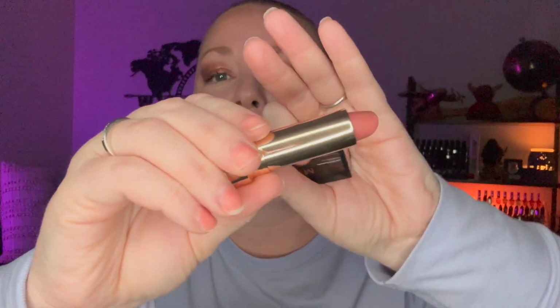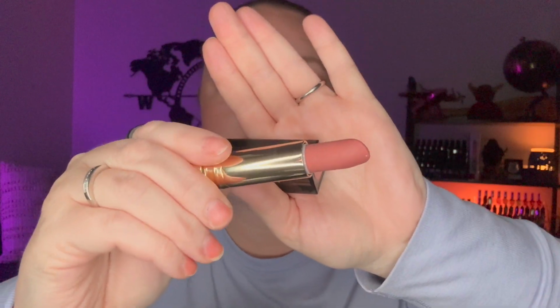So with that, I will share with you on my lips, I have on the base from Merit Beauty in their signature lip. This is the color Classic. I have worn this many times. It's a matte lipstick, but it's so beautiful and it glides on so nicely. Probably one of my favorite formulas, and that's saying something.